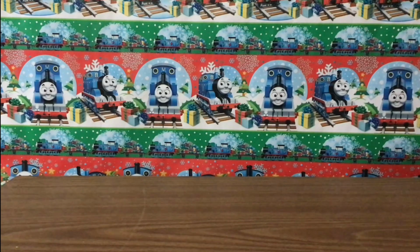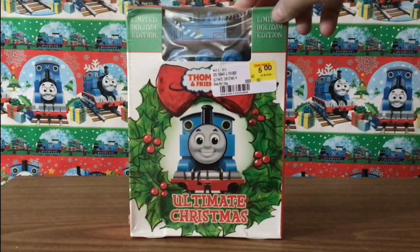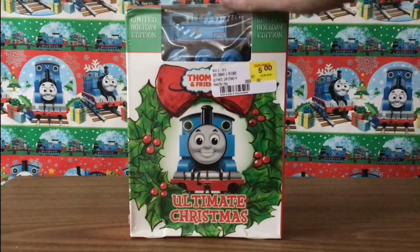Same place where I got the Snowy Surprise, I bought this at the exact same time, and I'm not willing to pay over like $20, $25 for it. I bought this for a steal price of $5.